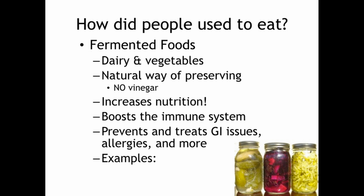What does it do? Like I said, it preserves it, but it really increases the nutritional value of the food. It boosts the immune system incredibly because it promotes the growth of probiotics like amazingly. And so by doing this, it prevents and treats a lot of GI issues, allergies, autoimmune issues, lots of other things. So some examples of fermented foods.